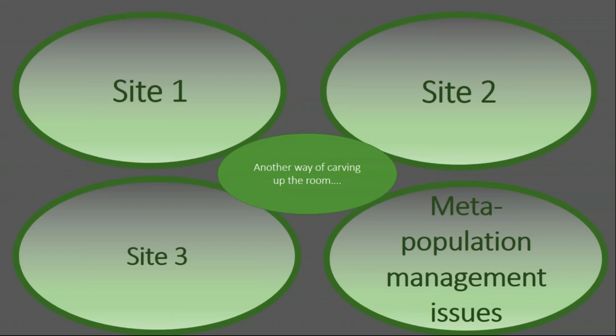Before I leave this, I just wanted to say that there are different ways that we carve the room up. We don't always carve it up by threat, for example. We might carve the room up by site if there are several sites that relate to a species, because there may be different people involved with conservation or management of the species at different sites, and different threats operating at different sites. Sometimes it can be useful to carve the room up that way, and we're going to be doing this for a Tamarar workshop later this year: beginning by thinking about working groups around threat, and moving later into site-based working groups.